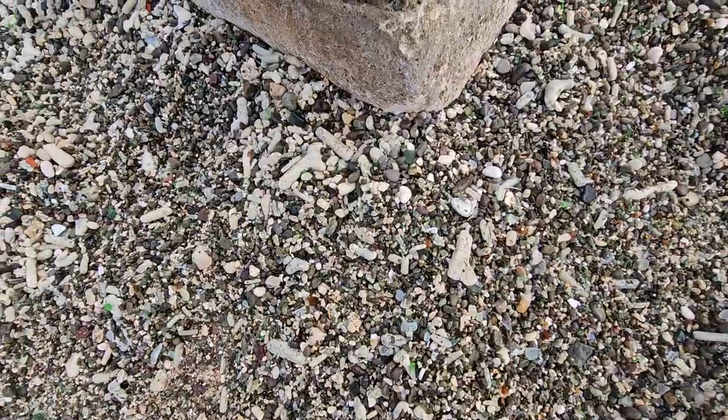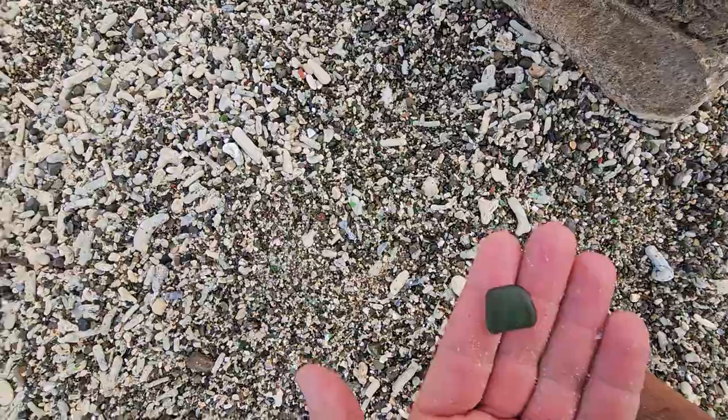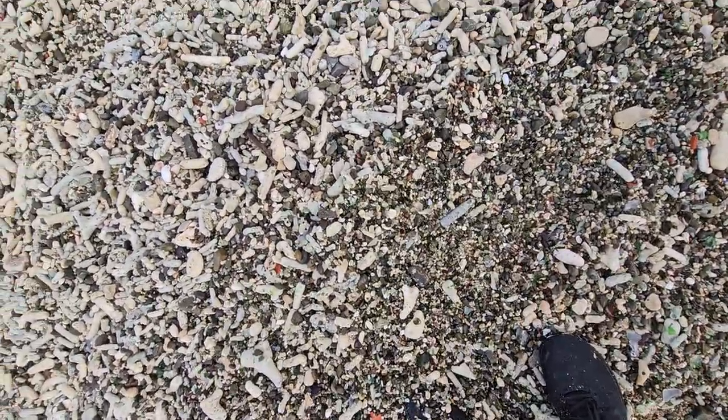big difference every morning when you come out. Just totally refreshed. New sea glass to be found. New marbles, new reds. Pretty great. This is sea glass hunting at its best.